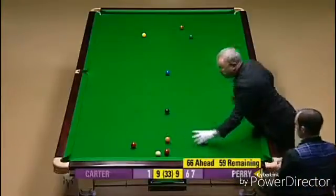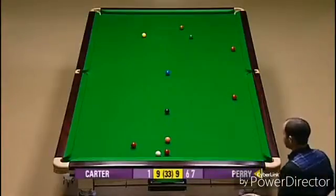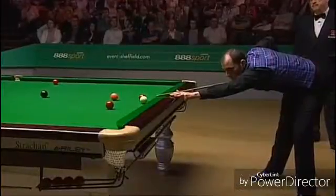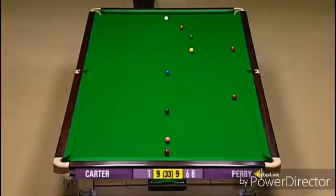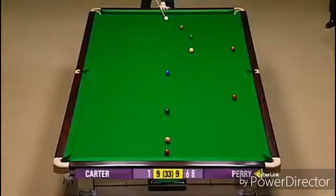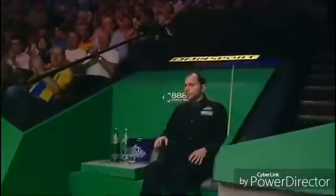And there's the reason why he didn't want to risk the cannon previously, 57, because you're not guaranteed to get good position if the cannon doesn't work. And that's why he played over on the 2 difficult reds. Still might sneak this in, it's a thin one now. 58. 58 in the frame. Joe Perry. With that 58 break, Joe Perry wins his third consecutive frame to regain the lead at 10-9.